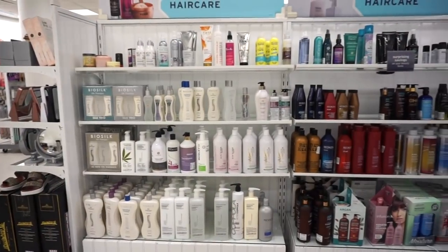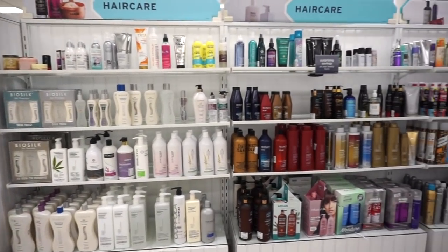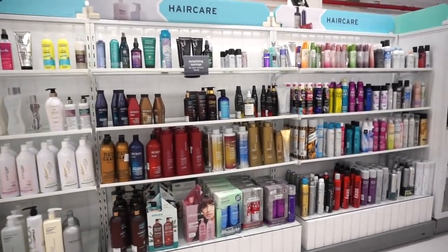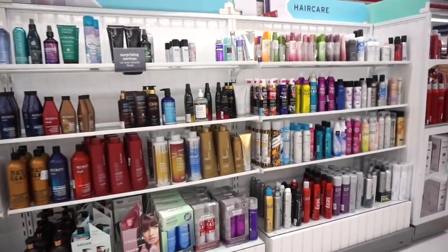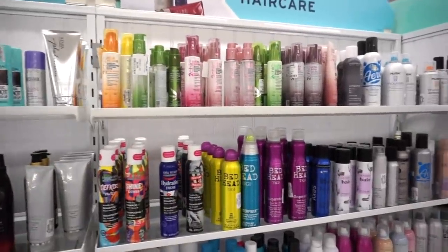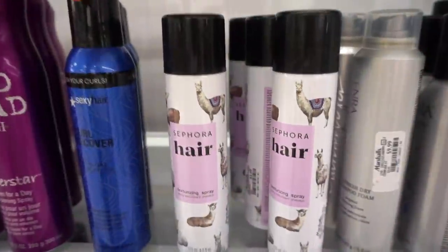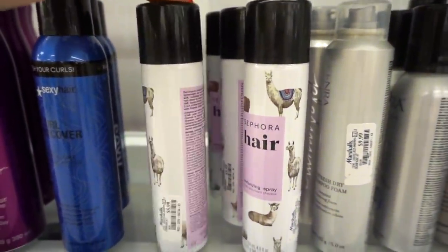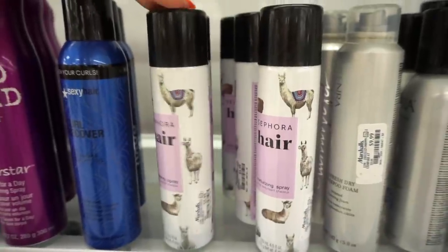Also, here's what the hair care section looks like. Items that we've seen a bunch of times, but they are also, again, fully stocked on shampoo, conditioners, hair sprays, dry shampoos, all of that. And then creams from really amazing brands. Okay, this is pretty cool. I've never seen this. So the Sephora Hair Texturizing Spray. So cute. And it is $5.99.